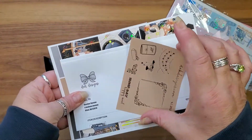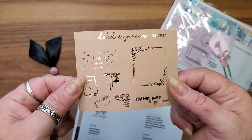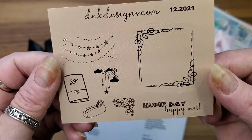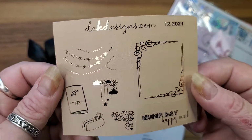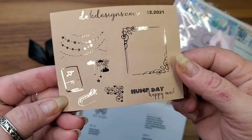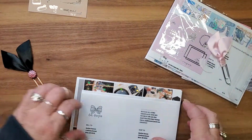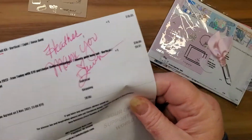And here is another freebie. Every order gets one of these, but they're a little bit different. Every order is different. So this was December of 2021. Look at that. Silver foiled. Oh no, that's gold. It's coming off silver on my camera that I can see. That's a pen pouch. I thought that was a hot dog. Silly me.